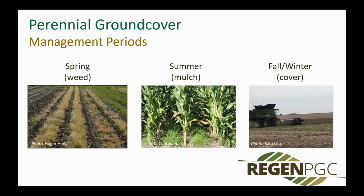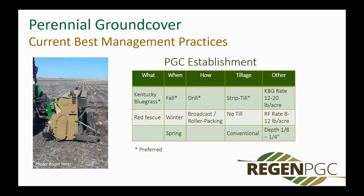And by midsummer, it's acting as a mulch. It's kind of contrary to what you would believe, but the grass growing there is actually preserving moisture below the ground. There's not as much water evaporating from the soil surface when there's a green growing mulch on top of it. And we've got all sorts of data to back that up. Then in the fall, that perennial ground cover crop shows up again, and it's just instantaneous ground cover. So we'll go to the next slide.